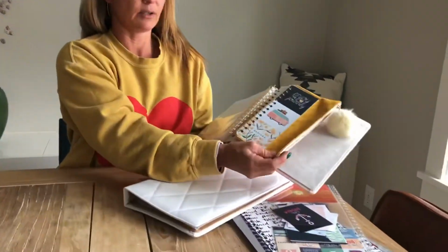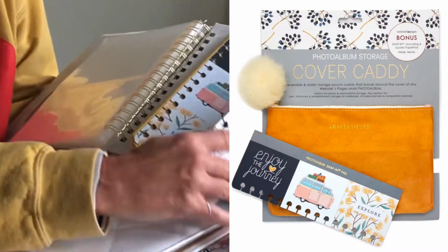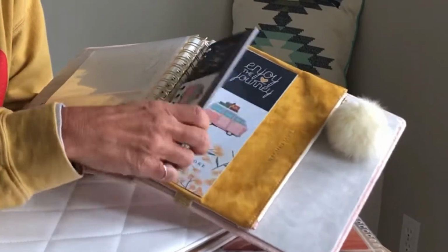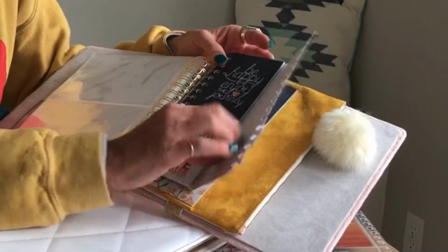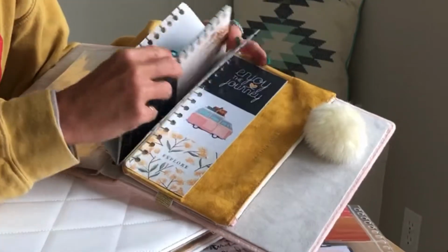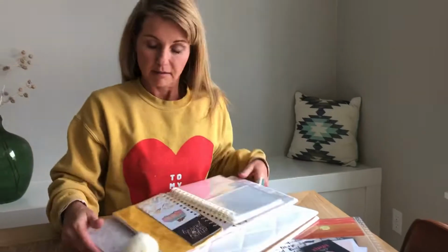Some cute accessories that they have, this little travel pouch. These are fun, I'm excited. Because they use this binding system, you can add all kinds of different things in here, and I'm excited to use these little cards, and you can write on them and make little notes and put them inside of each of the albums. The concept's awesome.